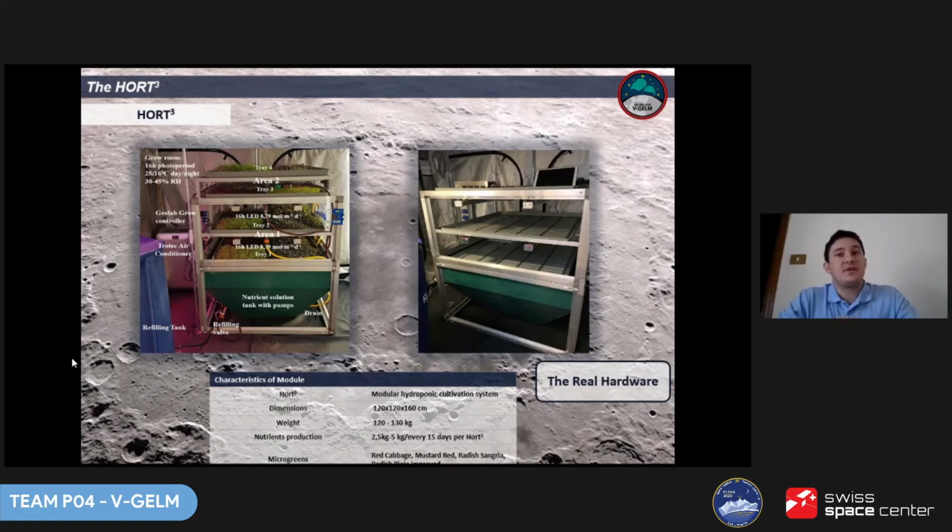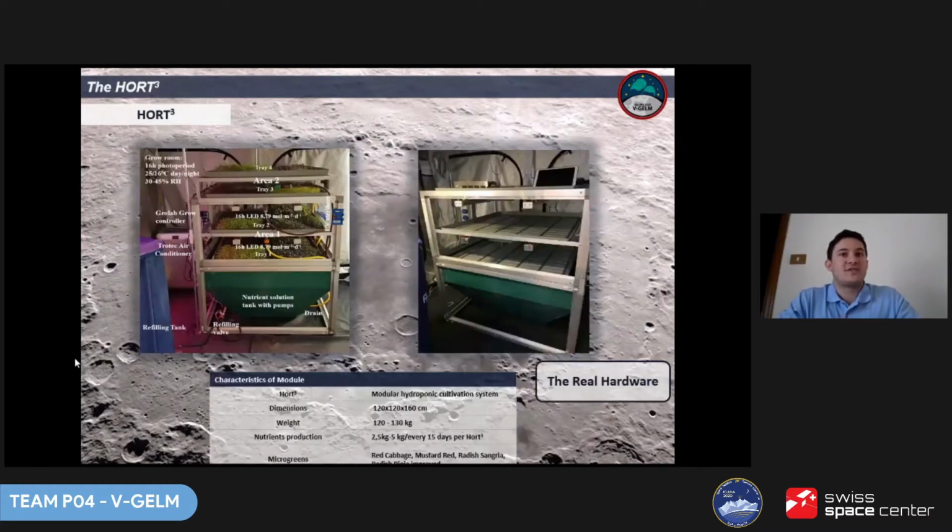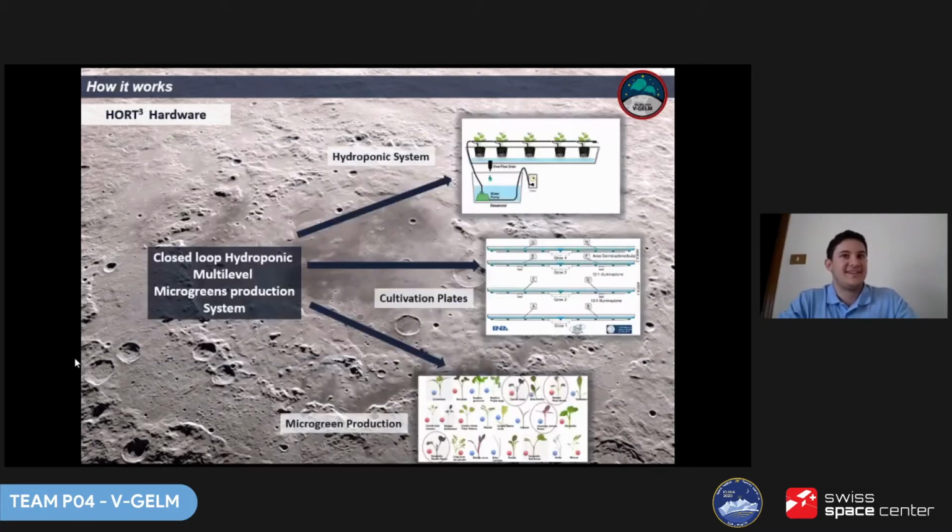As you can see, the hardcube is quite big, at 120 by 120 by 160 centimeters, and it weighs almost 130 kilos. But in 2 weeks, it can produce up to 5 kilos of microgreens. So far, many microgreens have been tested with the hardcube, as for example cabbage, mustard, and radish. Next slide, please.